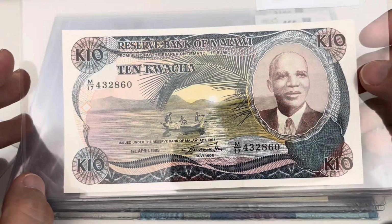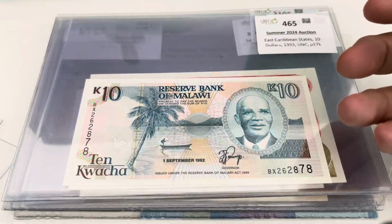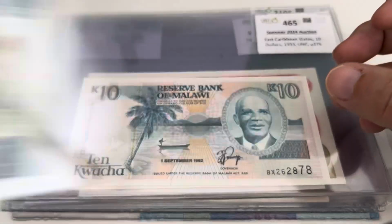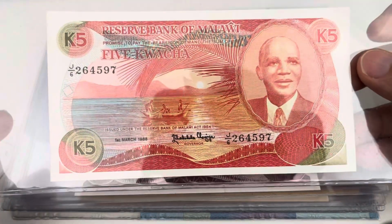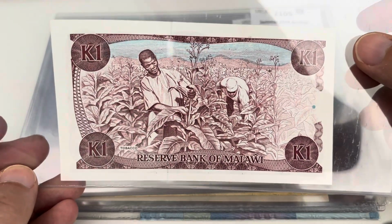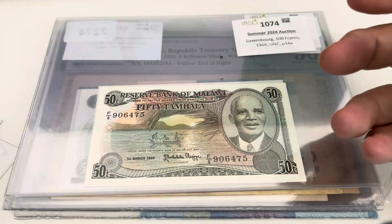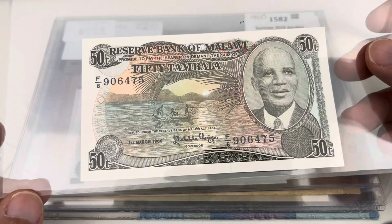I do already have some of these banknotes, but I was missing a few with the highest amounts, I think. So here, that's actually nice that it has the Malawi banknote here, capital city. So 10, but another date. Here the 5 Kwacha. One Kwacha from 64. I think they are getting cacao here, I'm not sure, or cotton. This is not repeated because the back is different. Then 50 Tambala, so half Kwacha.